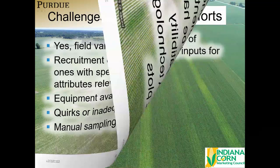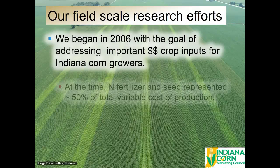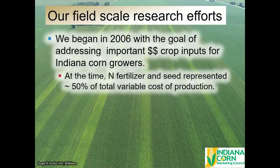We began in earnest with field scale trials back in 2006, with the simple objective of addressing important crop inputs for Indiana growers, ones that were important dollar concerns. At the time, nitrogen fertilizer and seed represented about half the variable cost of production for our growers.